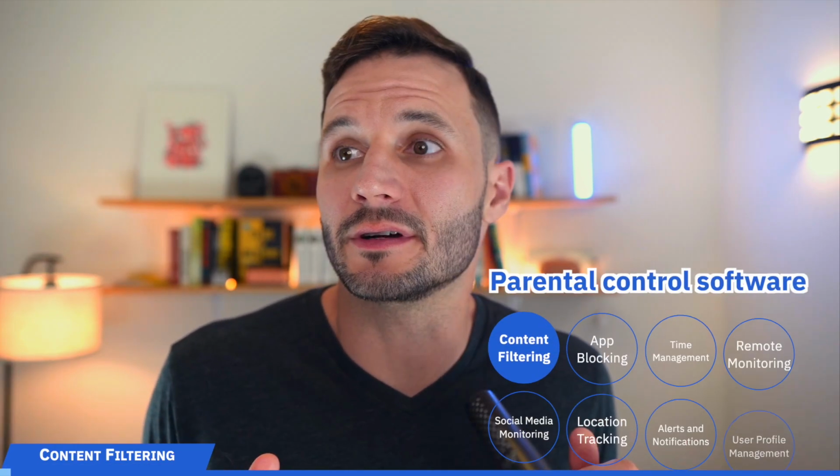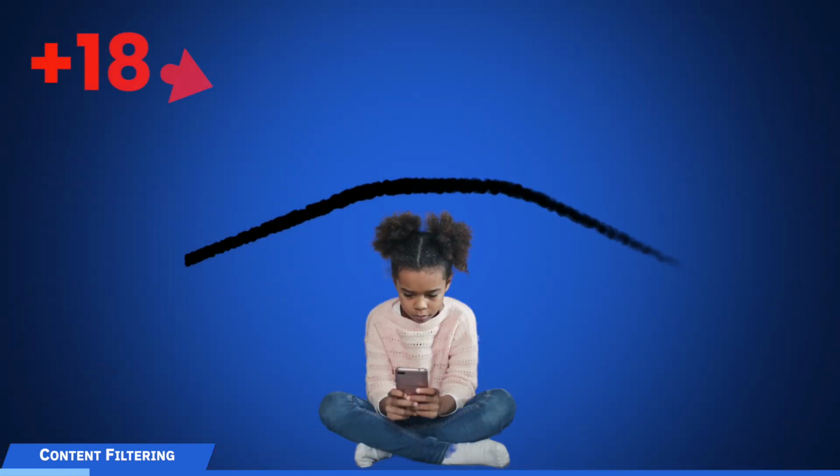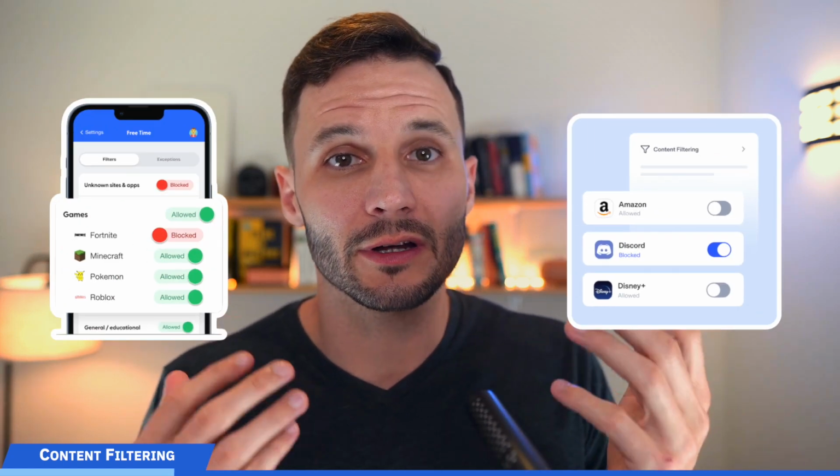Starting with content filtering. Content filtering is arguably the crux of any parental controls. It's why you invest in this sort of software. Great parental control software ensures that your children see only age-appropriate content. On the face of it, in this area, Aura and Bark both seem similar.